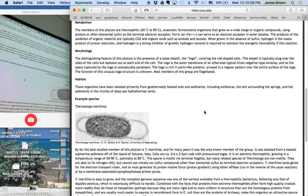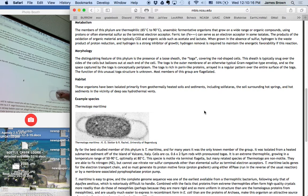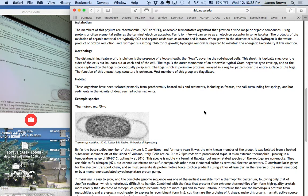The morphological trait that's distinctive for this group is a big paraplasmic space. So this is Thermotoga maritima. Here's the inner membrane, and the cytoplasm is inside. Here's the outer membrane. And so this is all paraplasm here. And it's this really loose outer membrane that gives these things their name, the toga name. It really does mean like a loose outer garment, right?